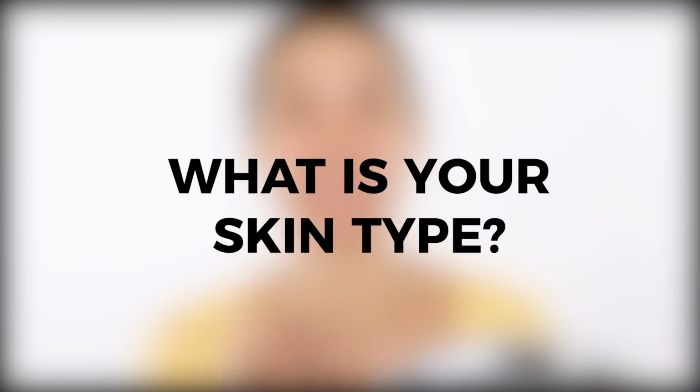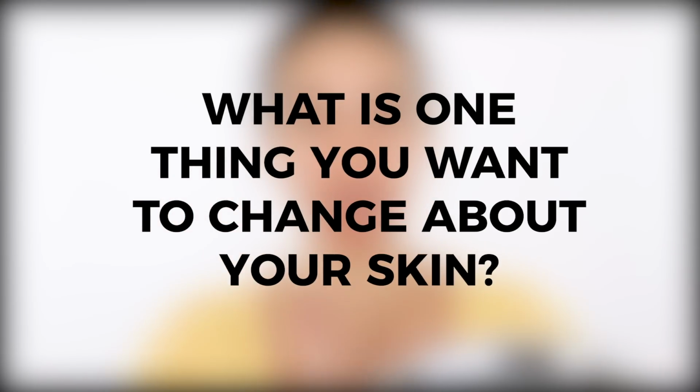So Clinique asked me 2 questions to be able to customize the perfect moisturizer for me. The first question was, what is my skin type? So I am an oily skin type. You guys know this. I talk about it all the time. The second question is, what is one thing I want to change about my skin? One of the major things that I really don't like about my skin is that I have a lot of uneven texture. It comes from dryness, buildup from makeup. So overall, my texture is uneven.